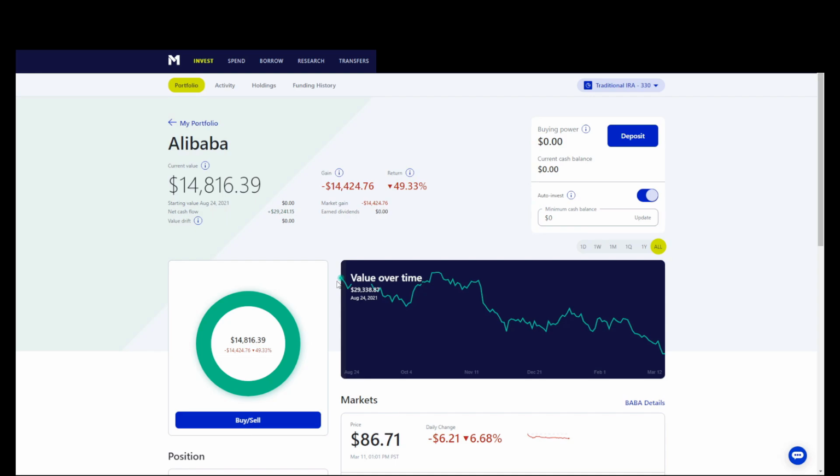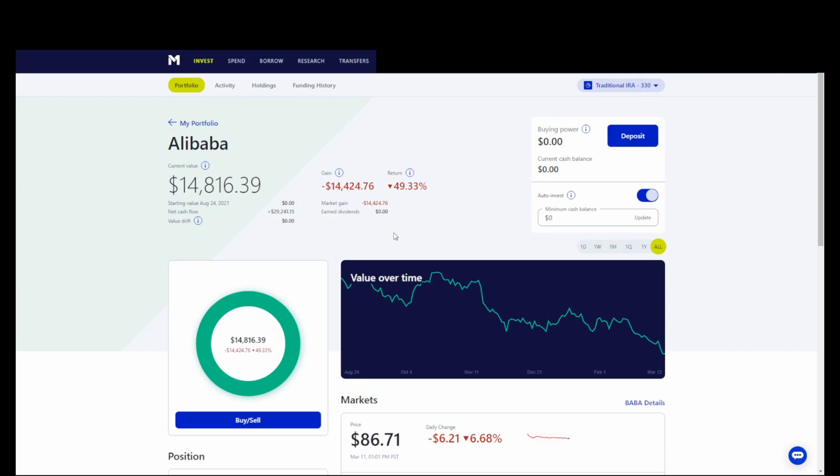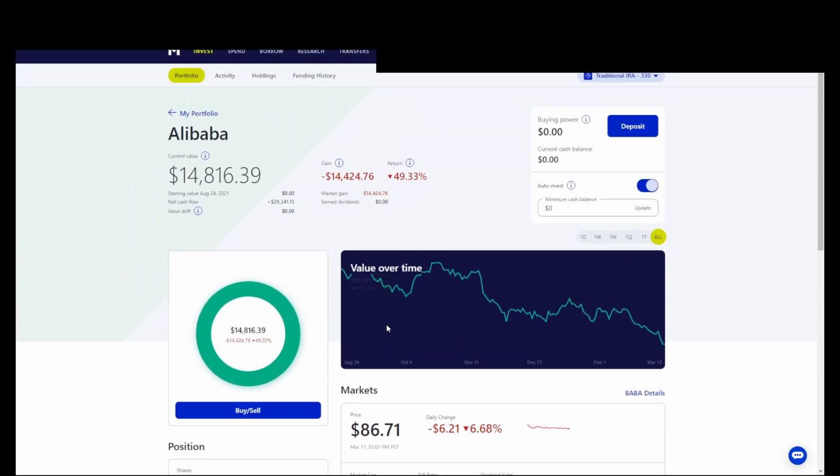This did have gains of, I only put in about 24 grand. So this is, I believe, only about 24,000. We'll take a look at that real quick. But overall, the net cash flow into the position was 29K. So we're down significantly, almost 50% money weighted average return in this stock. You can see we have 170 shares of Baba at a strike price of $171.13, and it is currently at $86.